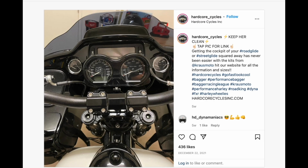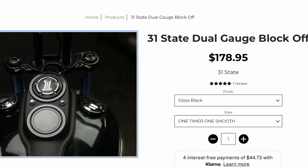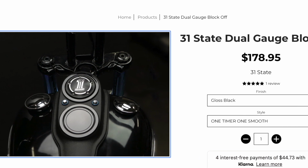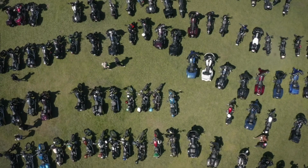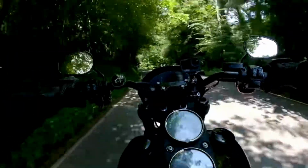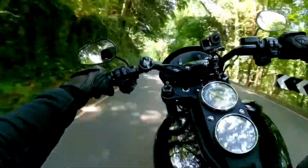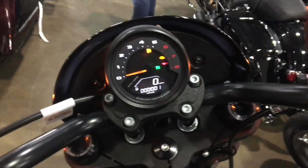And this has been a modification where some out there in the scene have removed the gauges out of the tank, put a blank plate on the tank, and then relocated them to top of the handlebars. And this is the motor company seeing the trend out there and listening to their customers, because everybody has been asking for this. It's very inconvenient to glance down, take your eyes off the road to see your speed or information that's on the gauges. So this is a much welcomed improvement for the 2022 lineup.